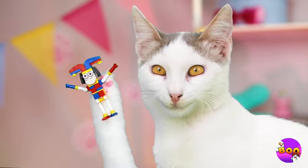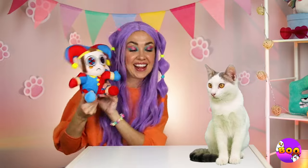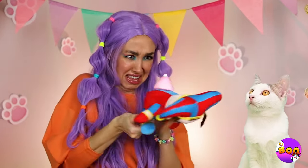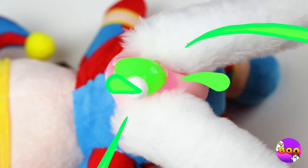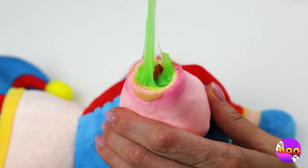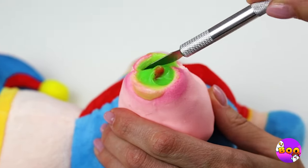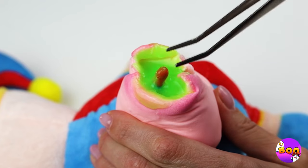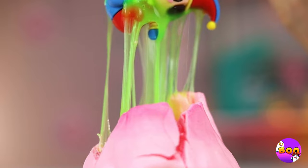Okay, your phone is safe for now. Hey, look, Pomni's got herself a pimple. Ew. And it's positively pulsating with pus. Popping it's gonna be a delicate situation. So that's where Pomni's come from.